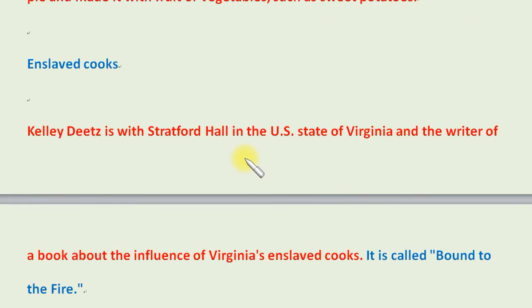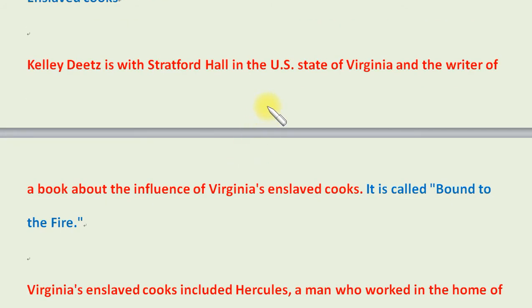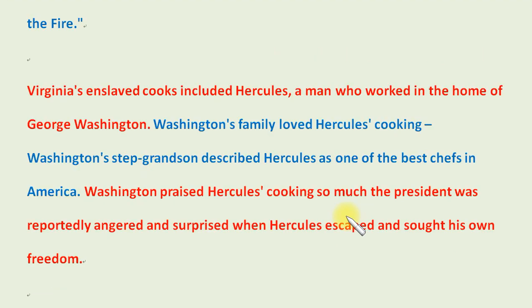Kelly Dietz is with Stratford Hall in the U.S. state of Virginia, and the writer of a book about the influence of Virginia's enslaved cooks. It is called Bound to the Fire. Virginia's enslaved cooks included Hercules, a man who worked in the home of George Washington. Washington's family loved Hercules's cooking.